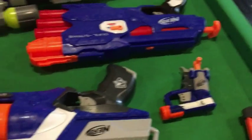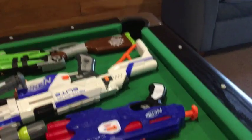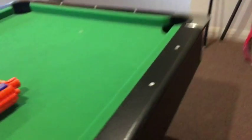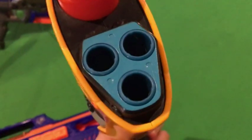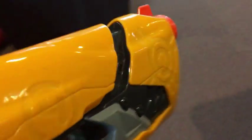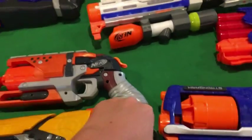Next pistol. Now I've got 2 of these because it came in a dual pack. I don't know what it's called, but it's part of the Dart Tag. So let me just show you. It gives you 2 of these like jacket things to put on, and then it gives you the sticky bullets that stick onto them. But you can store 3 in there, and you can fire 1. This is really powerful, but it's not accurate. It's a fast load, so to be honest, I like having them. But if you want good Nerf guns, I wouldn't probably recommend this particularly.